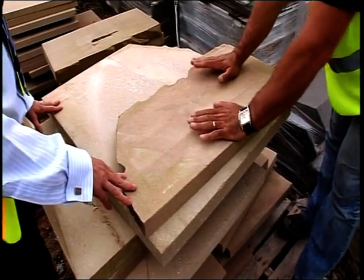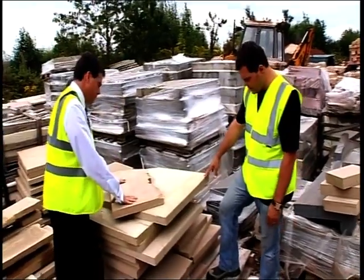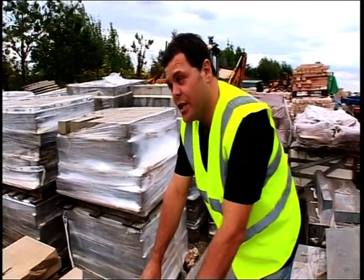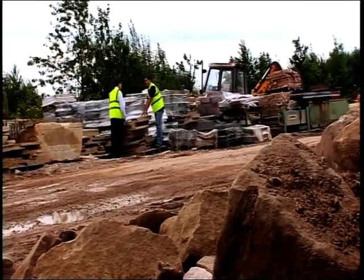It's not damaged as such. What it has is cracks in, so it wasn't suitable for the work that was required in the first place. Yeah, sure. There's a big crack seam right the way through there. That's right. Do you know, Ian, I could actually use this. This is something I'm really interested in. I mean, it is just sitting around doing nothing, is it?